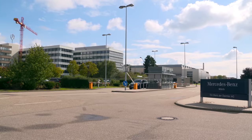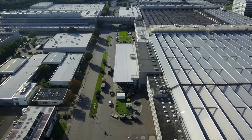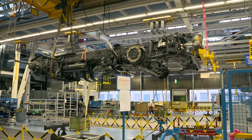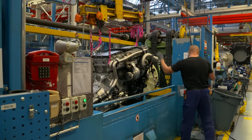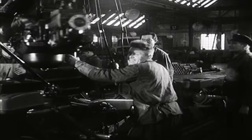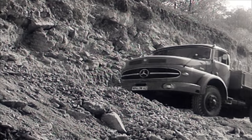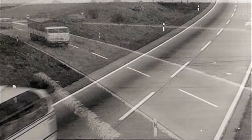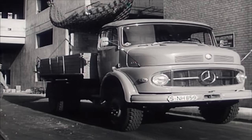The Mercedes-Benz truck factory in Wörth. Almost 11,000 people work here, producing trucks for the whole world. One of five trucks in Europe comes from this factory. In Germany, it is every third one. The first truck rolled off the production line in 1963. Kraftvoll und robust. Powerful and robust. Fast. Economically reliable for every job.